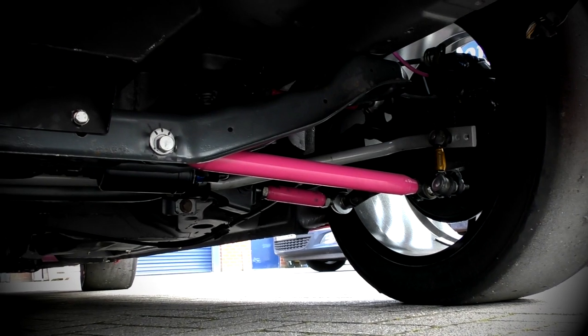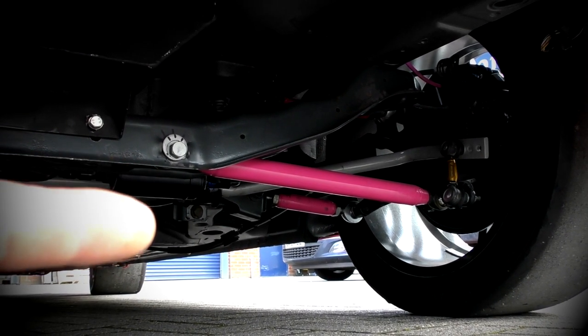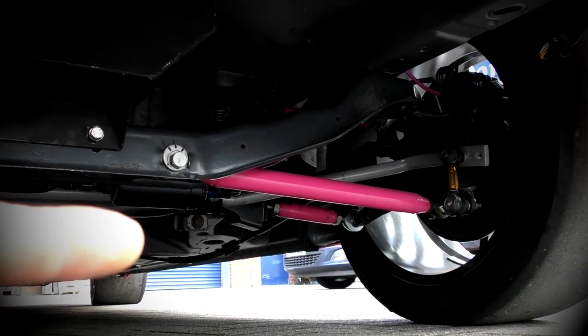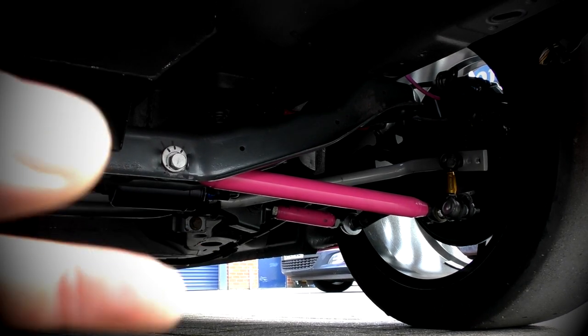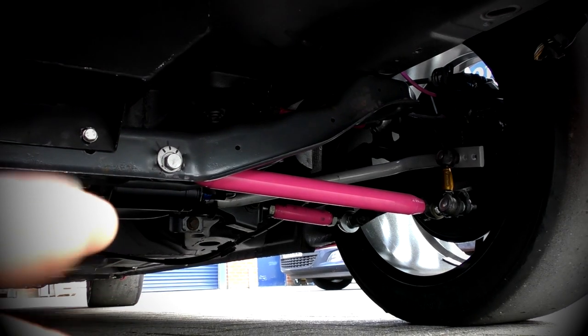But now we've got rid of that, we've moved over to solid rose jointed tubular lower arms, toe arms and camber arms as well. Obviously with rose joints there's a lot more adjustability, and solid joints, so there's no slacking bushes, so pretty much what you set the suspension at is where it stays at.